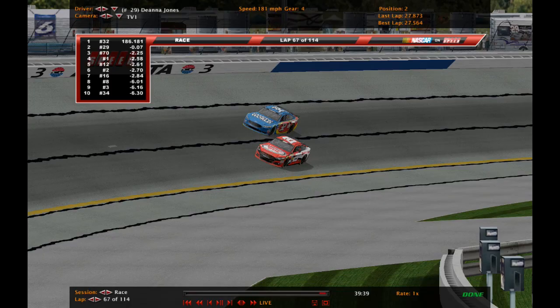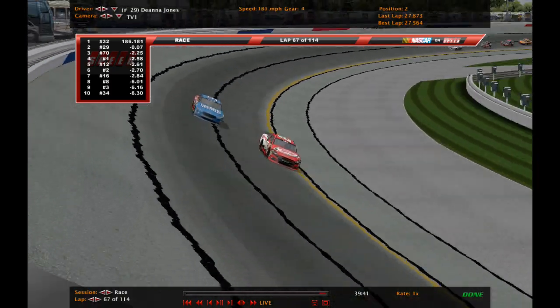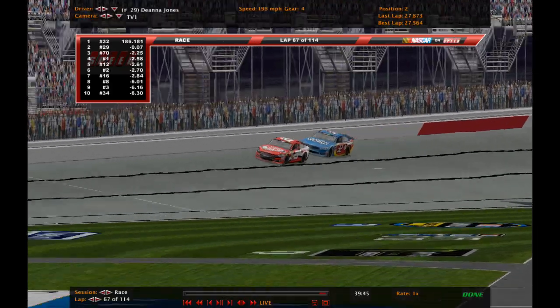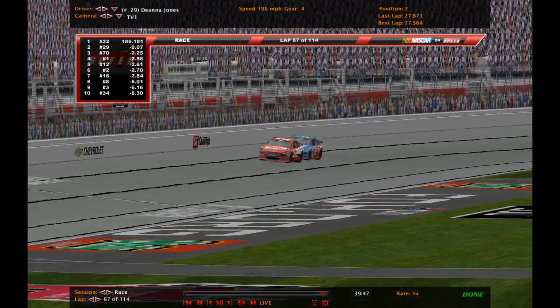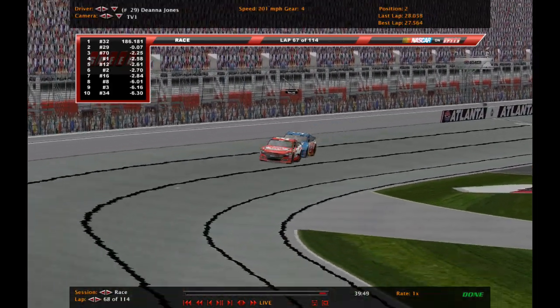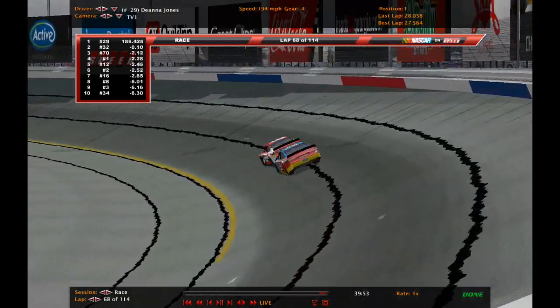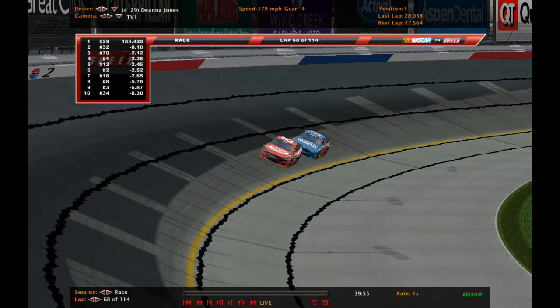And Gardner will lose the lead. Oh no, he's going to fight back on that middle lane. He's going to try and get a bit of a run. That should do it. Under 50 laps to go here at Atlanta.